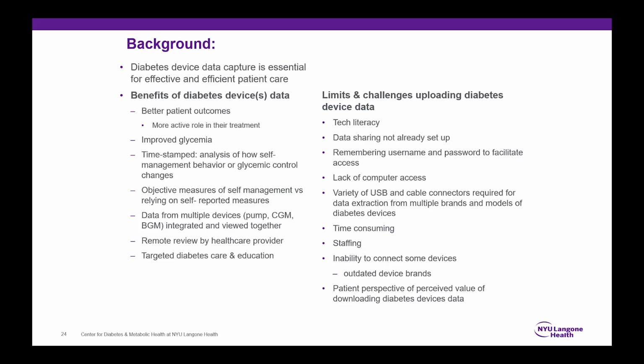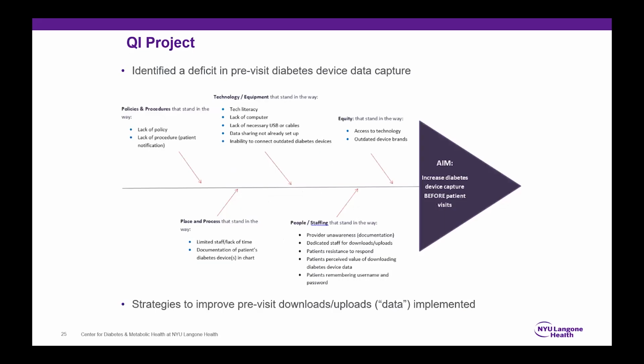These are some of the limits and challenges of uploading the diabetes device data, but I won't go through it here. I'll go through it on the next slide. So for our QI project, we identified a deficit in pre-visit diabetes device data capture. One of the reasons we identified this for our QI is we didn't have a policy in place. We didn't have a process in place.